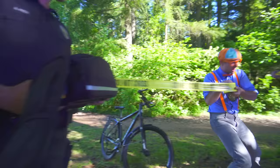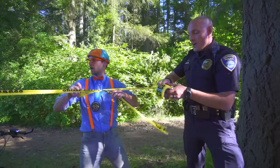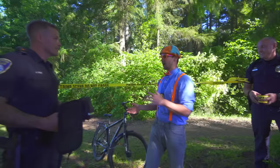Whoa! Here, here you go. That, and we can tie it off. Okay. Let's tie it. There we go. Oh, almost there. Good job, Blippi. Thanks. Okay, it's nice and tied off. Now what? That was a great job, Blippi.